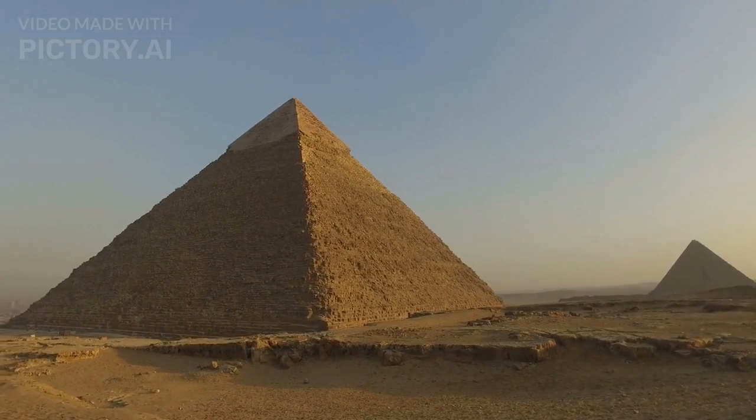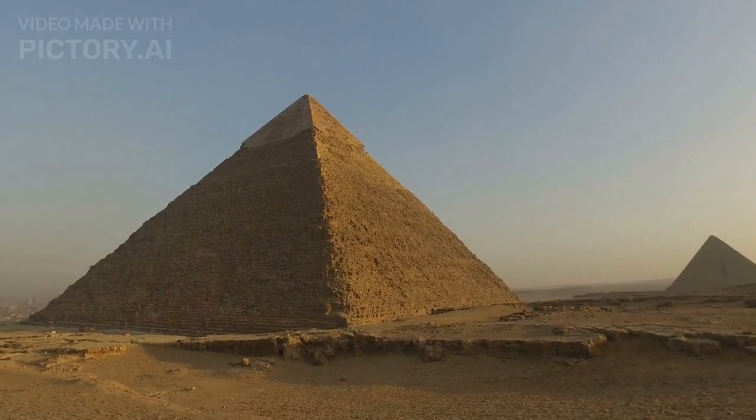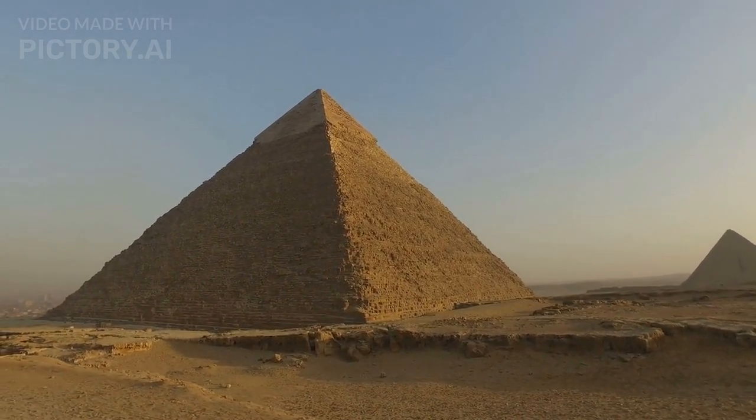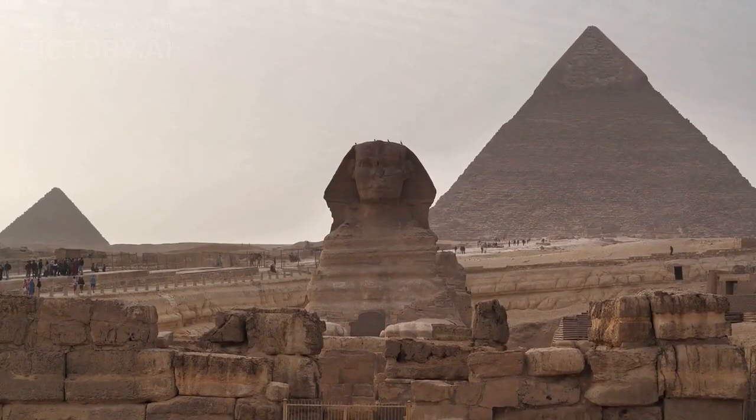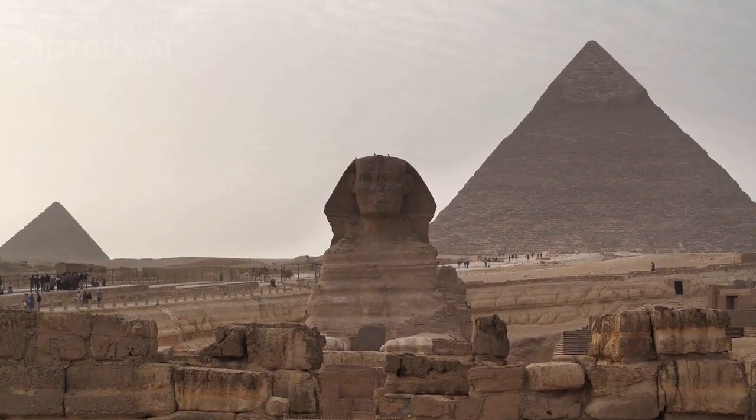The Great Pyramid of Giza is one of the oldest and largest pyramids in Egypt, and it's also one of the most studied and investigated structures in the world. But despite all the research, there are still many mysteries surrounding this massive monument.